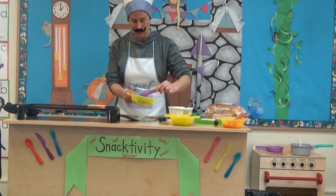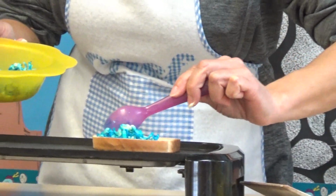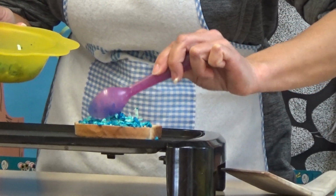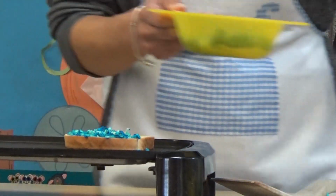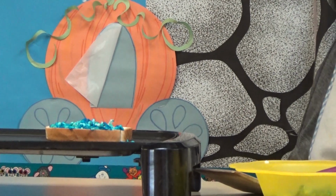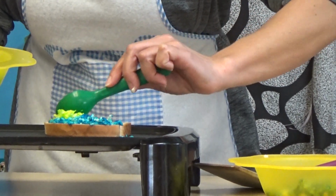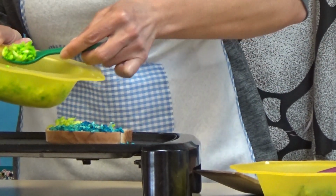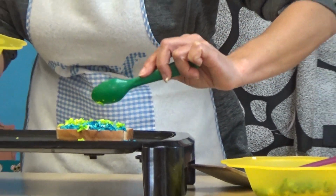Alright, so what I'm going to do is put a little bit of blue, and you kind of want to go in the lines there, so one color at a time, sort of like a line, like a rainbow, right? So I did my first color. It's okay if a little bit gets on the grill, not a big deal. All right, and green, like so. Whoops. Like I said, not a big deal.